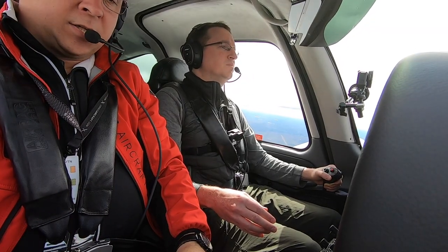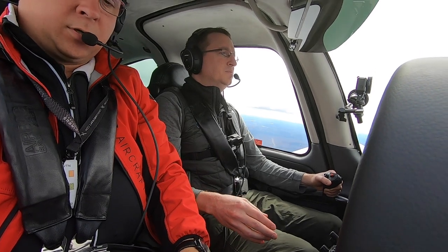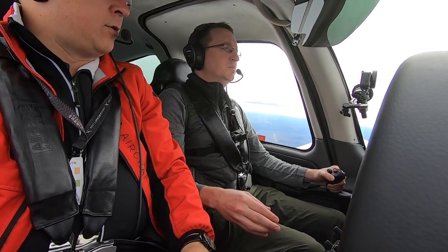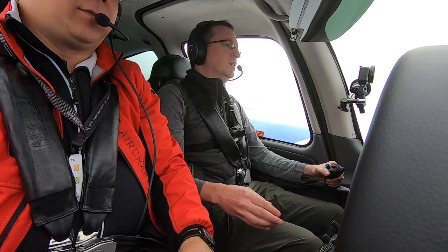All right, so see this little button on the top of the control yoke? This is the trim. If you push forward, it's going to trim the nose down. And if you pull back, you're going to trim the nose up. Go ahead and just play with it a little bit. Just feel what it does.